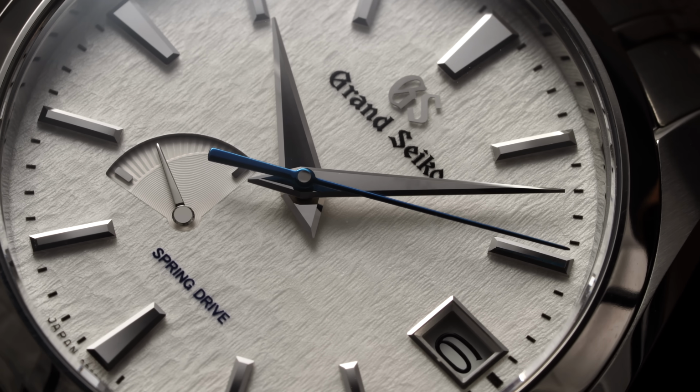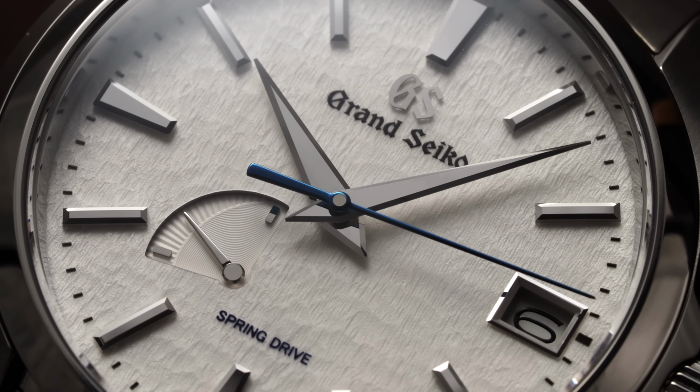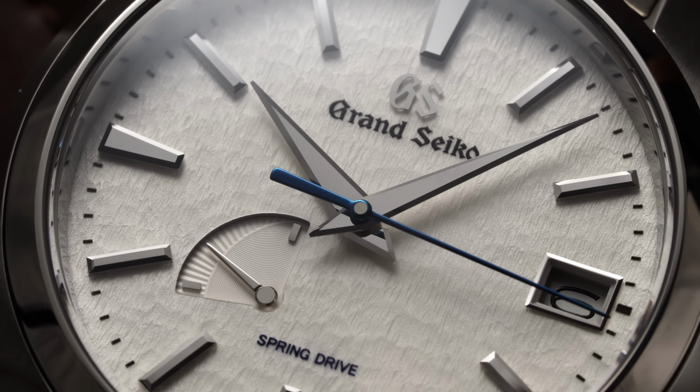70+ hour power reserve, the 9R65 movement is one of the coolest points of engineering under $10,000, and maybe in all of watchmaking. The tri-synchro regulator, how this works is simply phenomenal. You're basically getting mechanical energy, quartz oscillation with no friction to create a marvel of a watch movement. If you don't know how the spring drive works, I'd recommend checking out my video explaining how that works in more detail.